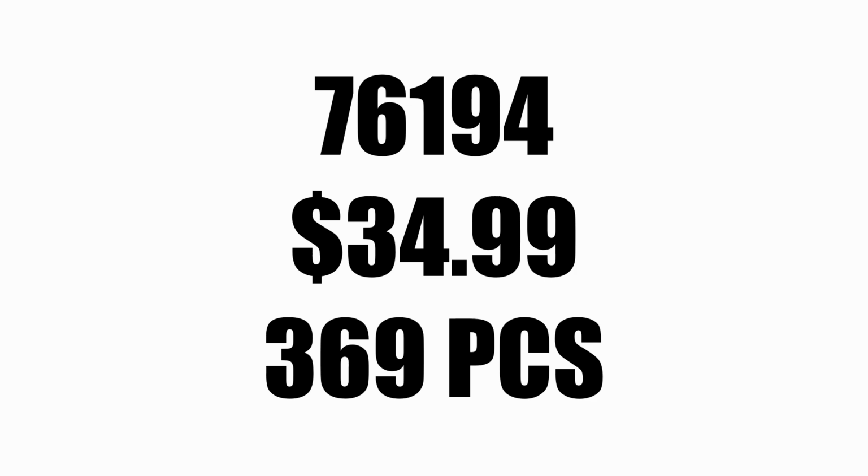Now the last set that we have here on the list is set number 76194. This one will retail for $34.99 and will include 369 pieces. And for this one, my guess would be that it will be based on an MCU film, a standalone one. I would assume possibly the Shang-Chi film, because this one seems to kind of stand on its own. It's a little bit weird that the previous set number had such a high price, and then this one just has such a low one.